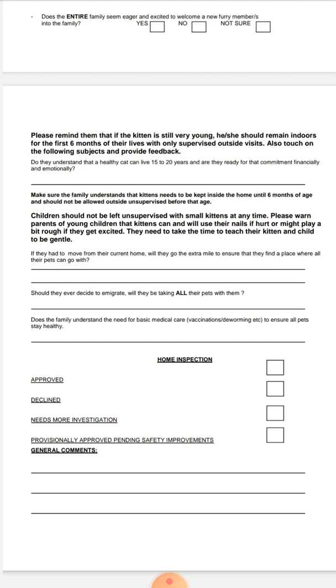If they had to move from their current home, will they go the extra mile to ensure that they find a place where all their pets can go with? And I feel this is where we can start educating people, because we all see it on social media. Kittens, puppies, adult cats, adult dogs being given away. "I'm moving, can't take them with. Soek 'n liefde volle huisie." Yeah, unfortunately, free to good home doesn't work.